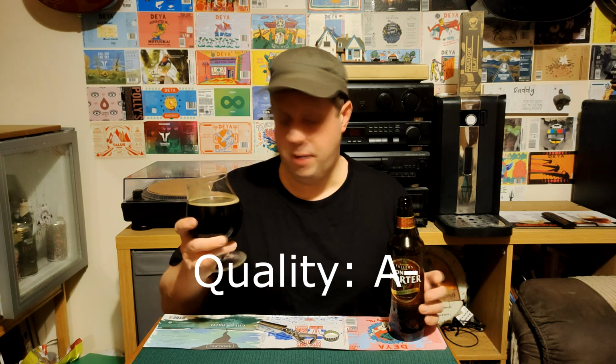So let's give it a rating. So a rating, we're going to base the quality. It is really good quality. It's up there. And it is up there. I think it is. It's such a good porter. It is unbelievable. And I think people who like this will know exactly what I'm talking about. It's totally up there with the best. I'm going to give this one an A-. So there we go. A-.